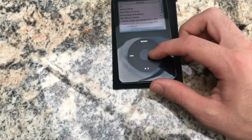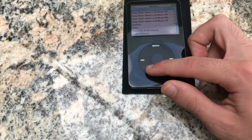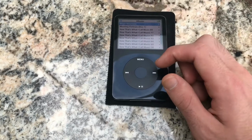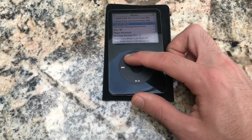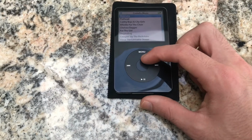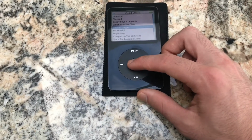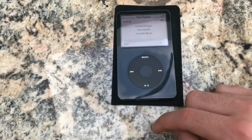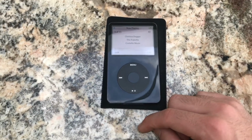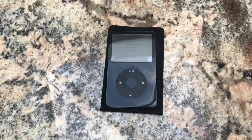So I've uploaded a bunch of CDs onto this. All of this sort of stuff here, now that's what I call music, I had already owned on iTunes from a while ago. But for example, if you go onto this, and Chelsea Dagger, everybody's favourite. The one thing I will say is it doesn't play out loud. You do not have an external speaker unless you buy one and then connect it to it. That is one thing to think about.